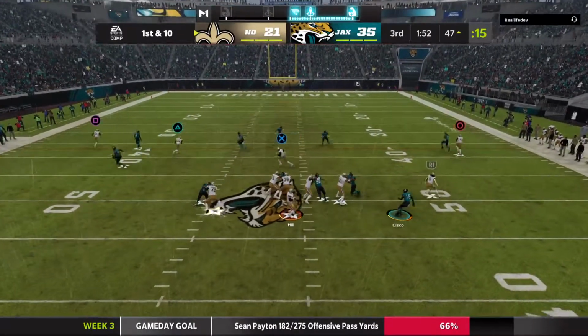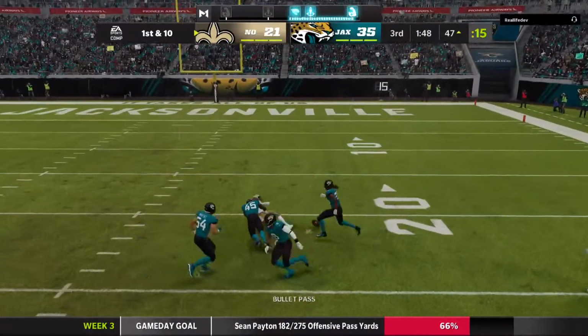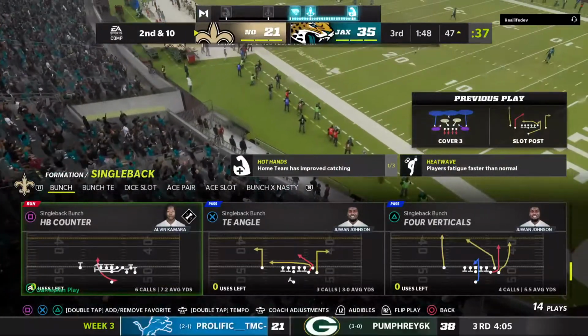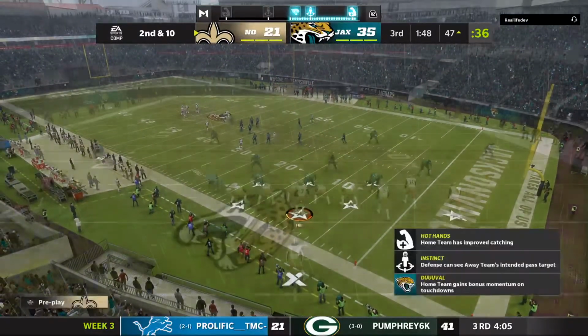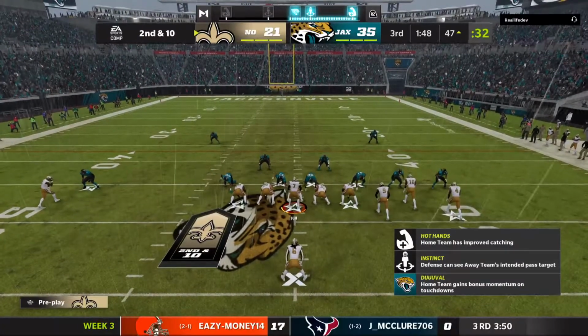On 1st down, it's Hill. And this one is incomplete. He'll definitely say that that's one he should have held on to. But when you're playing in elements like this, sometimes those bullet passes, those ones with a little bit of pace on them, they can be difficult to hold on to.